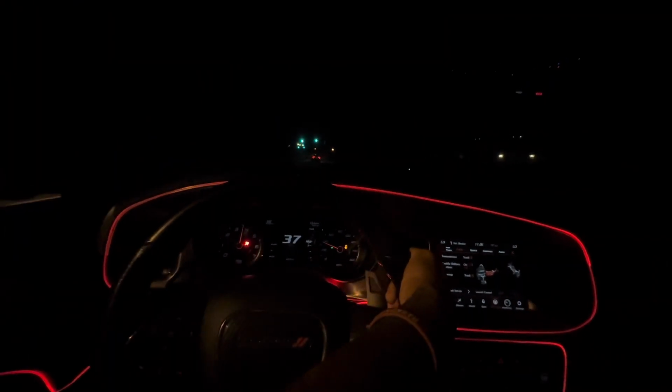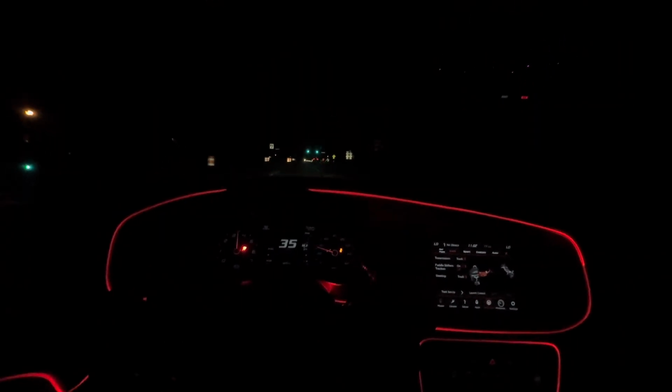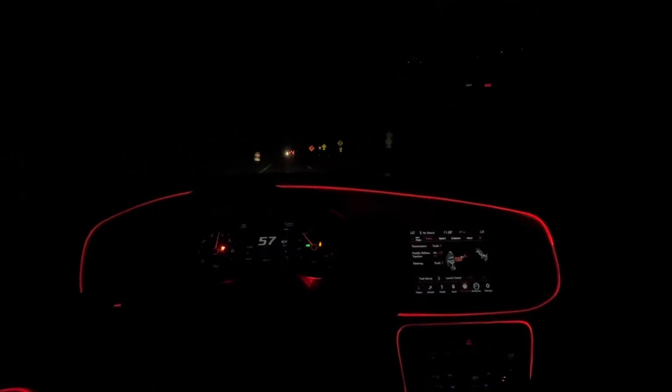I'll be going on this little cruise. Can't even see nothing. Put the windows up real quick so y'all can hear what she sounds like with the windows up. And I might stop at a gas station real quick to give y'all a little look at what she looks like, because I know a lot of you probably wondering what she looking like right now.